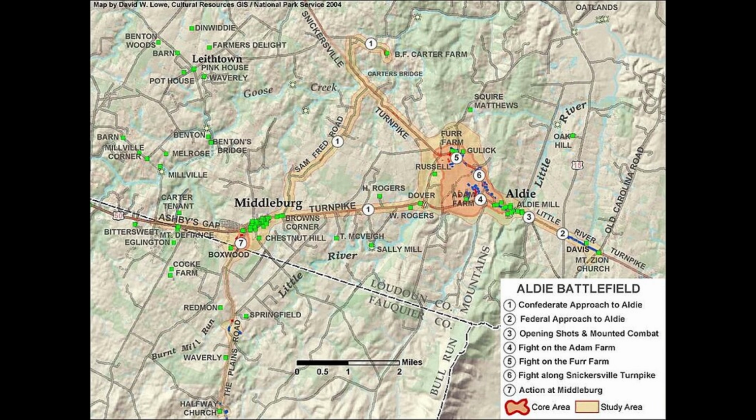Wow. June 17th, Pleasanton decided to push through Stuart's screen. To accomplish his goal, he ordered Brigadier General David Gregg's division from Manassas Junction westward toward the Little River Turnpike to Aldie. Aldie was tactically important in that near the village, the Little River Turnpike intersected both the Ashby's Gap Turnpike and the Snickers Gap Turnpike, which respectively led through Ashby's Gap and Snickers Gap of the Blue Ridge Mountain into the valley. No shit. Right.